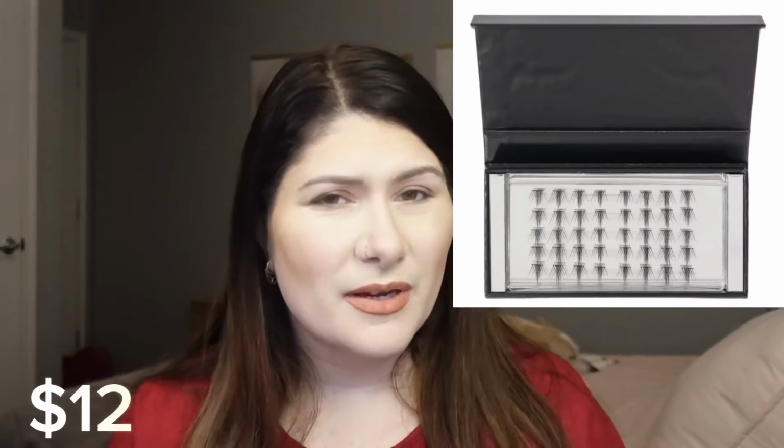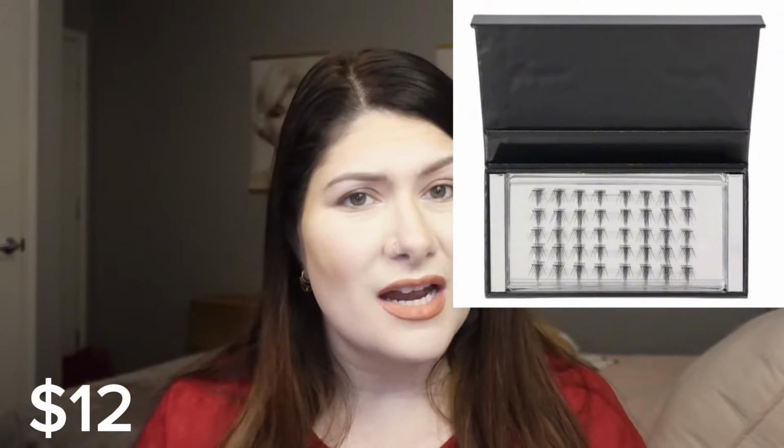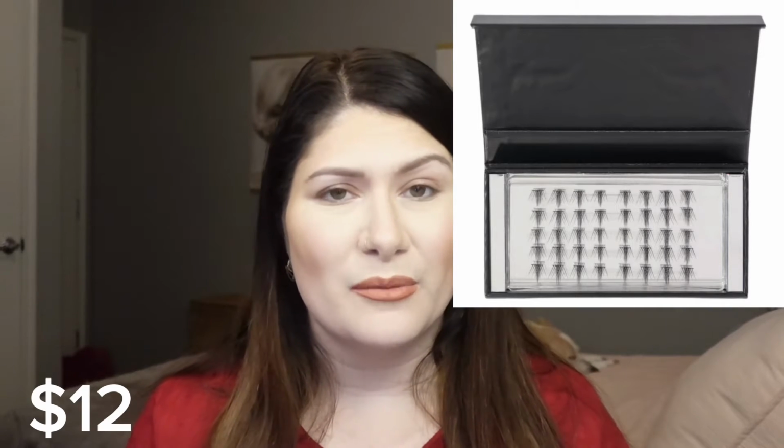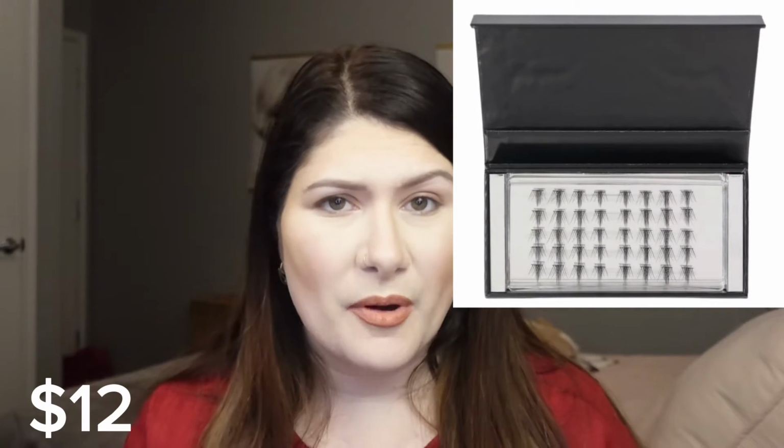The last product in this collection I did not pick up. It is some lash clusters. I'm not a big false lash wearer, so I wouldn't get any use out of them. I didn't see any point in picking them up because it's just not my thing, but they do retail for $12. They're currently available on the website, and they are part of the collection.